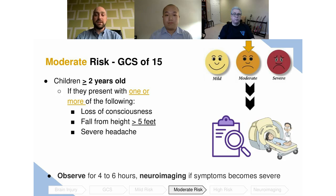The take-home message here is that if there's any loss of consciousness, anyone's passed out from the head injury, fainted, anything like that, always bring them in to get checked out. If it was a fall from a height, always bring them in to get checked out. If there's headaches, vomiting, any other symptoms like that, bring them in to get checked out.